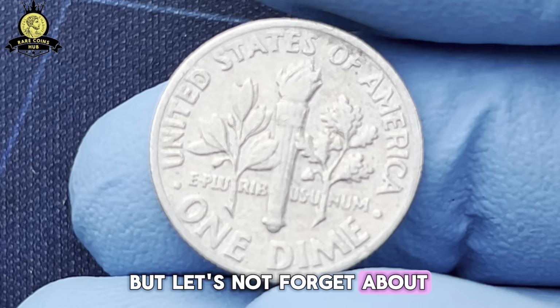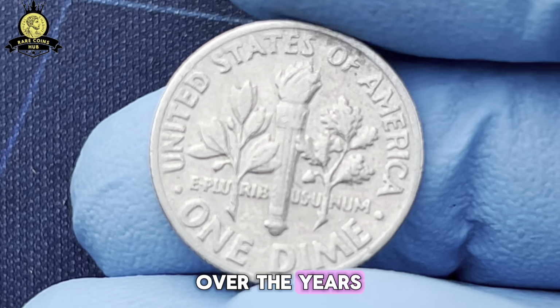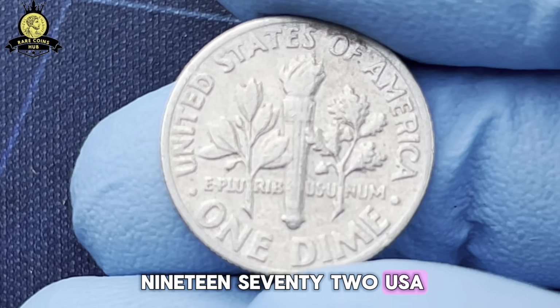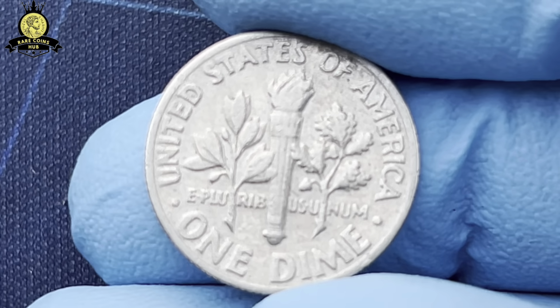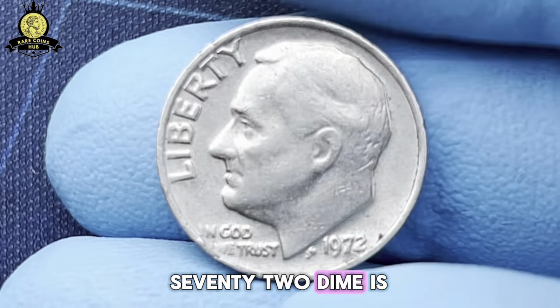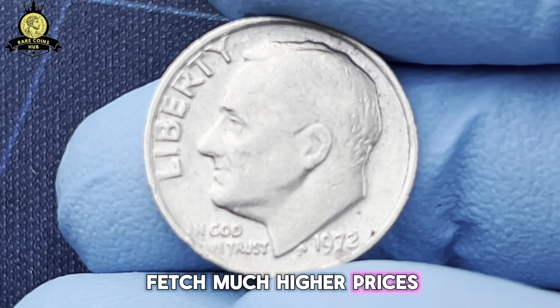that collectors appreciate. As we move through the decades, the 1972 dime has only gained in importance. The combination of its design, the historical context of its production, and the unique varieties that exist has made it one of the more coveted coins in American numismatics. In fact, some of the rare error coins have become nearly as famous as the dimes themselves. Over the years, the value of the 1972 USA 1 dime coin has steadily increased, especially for those with significant minting errors. While the average 1972 dime is worth just a few dollars, those with double die errors or other anomalies can fetch much higher prices.